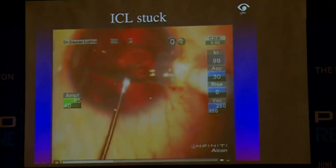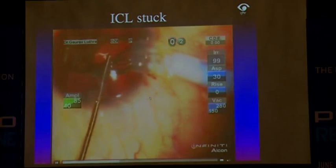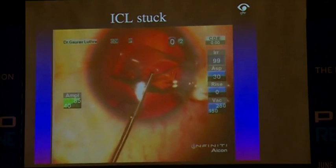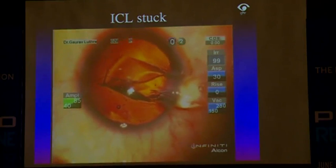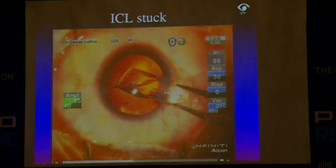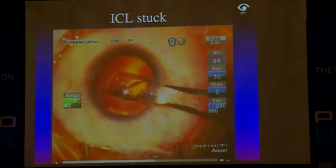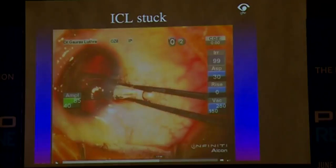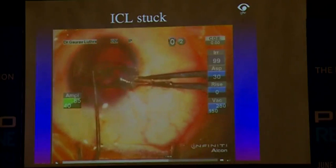Now this is a disaster because the ICL is really thin. It's made of material which is just about 50 microns thick, as Dr. Partha just said, and you cannot play around with the ICL with any of your instruments. So that can be a problem, and now it's a challenge. Either you can push it in or you can pull it out. I was in a dilemma about what kind of forceps to use. We eventually tried to push it back in or out, and then finally I managed to squeeze it in.